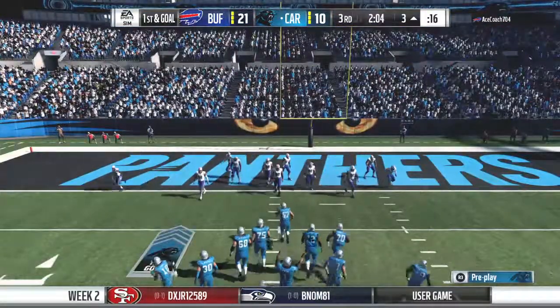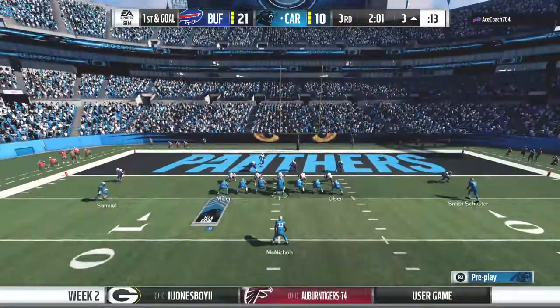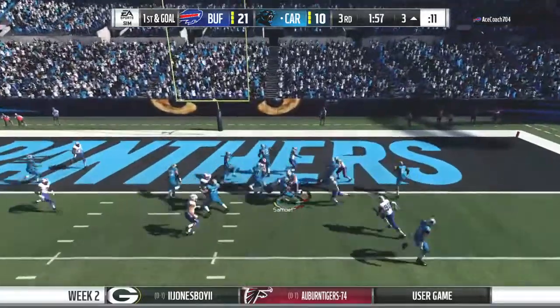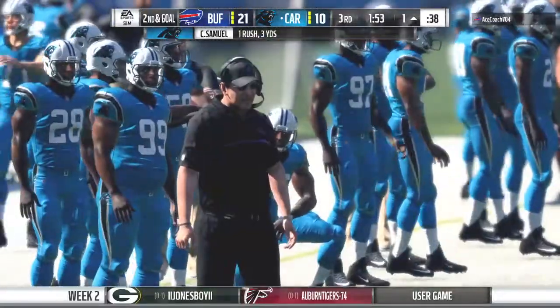Elsewhere at Arrowhead, they're in the 3rd quarter. And an impressive display by the Eagles. They continue to pour it on, scoring again. Remember to keep an eye on the ticker, of course, at the bottom of your screen for updates on that game and others around the NFL.